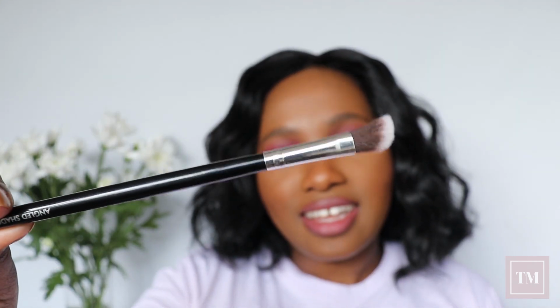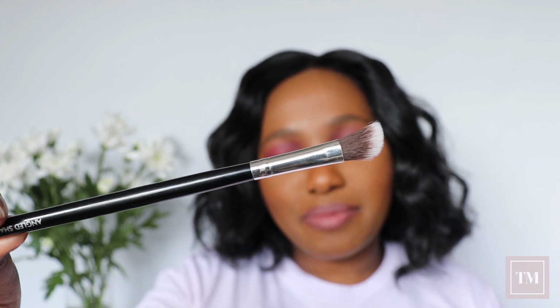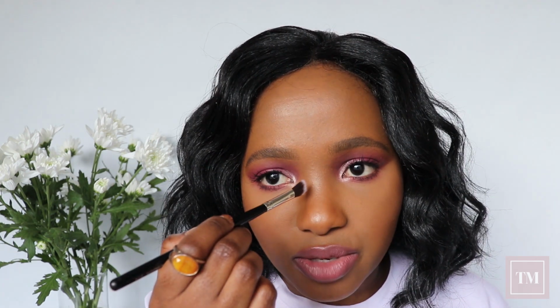So now the very last brush that I want to show you is this angled eyeshadow brush from Cala. I've got quite a lot of brushes from Cala, but for good reason. They're really amazing. This is quite a narrow brush. It's quite difficult to show brushes on camera, but this is quite narrow, and it's also angled. Now this is an eyeshadow brush, but I only use it to contour my nose because it fits so beautifully onto this area, and it's really soft, and it blends out the product really well.